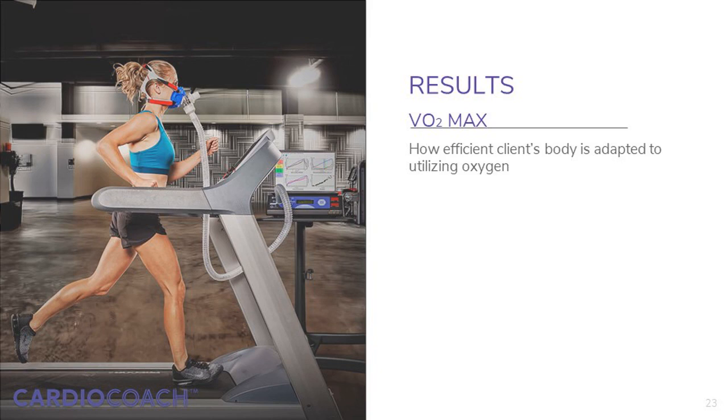So before every test, it will calibrate, it knows the percentage of oxygen in the room, and then as the test is going, the client is hooked up to a mask that forces all their expired air to be exhaled into the unit. So we know the percentage of oxygen in the room, we know the percentage of oxygen that the client breathes back into the machine for measurement, and so based on that deficit, we can see what percentage of oxygen their body is actually utilizing and hanging on to. So that point is going to vary depending on if they're at rest, if they're at a low intensity, if they're at a moderate intensity, at a high intensity.